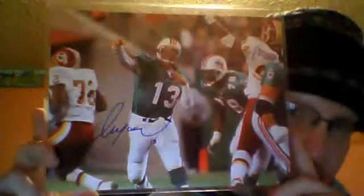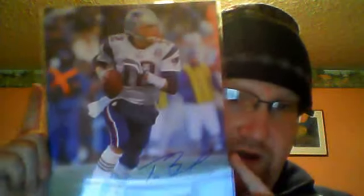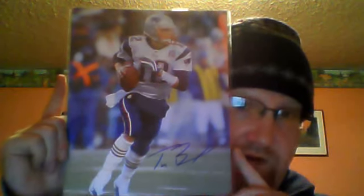Another Hall of Famer, Dan Marino. There's Dirty Dan's signature. There is the certificate of authenticity. I mean, 3 or 4 times Super Bowl champion, you can't beat him. I hate him, though. I'm a Colts fan, but Mr. Tom Brady is in, like, every freaking Super Bowl. There's his autograph. There's the certificate. There's those. There's a few more. Let's just go on to this one.